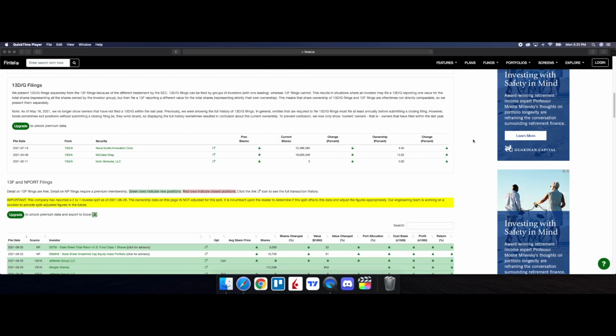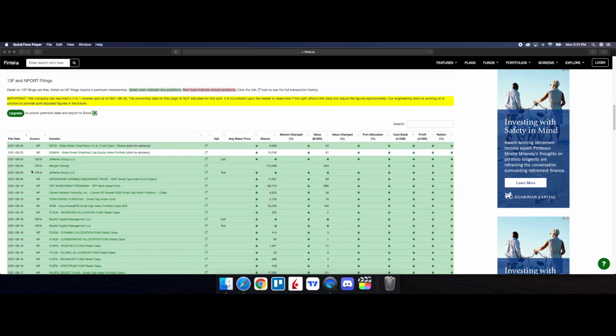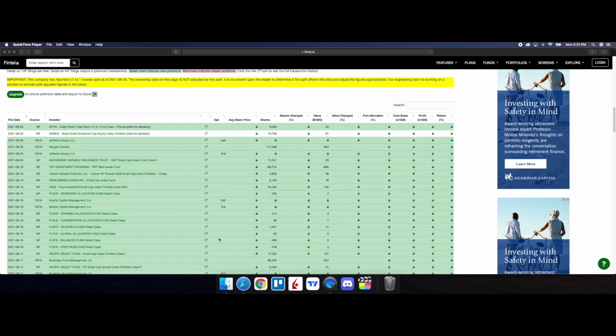So we're going to take a look at the recent institutional ownership as well as the short interest information for metamaterials. So as we scroll down on the page, green rows indicate new positions while red rows indicate closed positions. So we can see for August the 23rd, we have State Street Total Return with a filing saying they got in with 3,000 shares. And then apart from that, we could see from last week there was a lot of institutional activity in regards to filing. So that's also great to see for metamaterials.